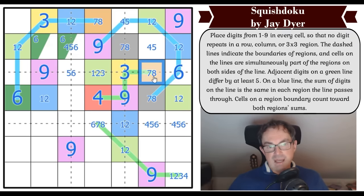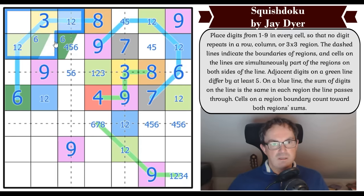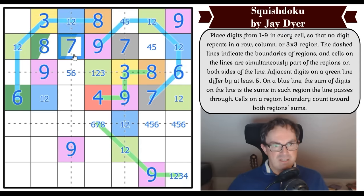And therefore that, look, the whisper. Can't put 7 there. It would be too close. So that's got to be 8. That's 7. That's 7. That's eight. That is right. Oh, where's eight in box one? I think it's got to go there. So that is six, which means that's five.